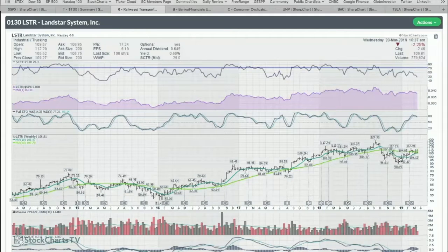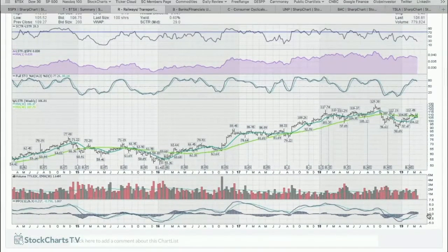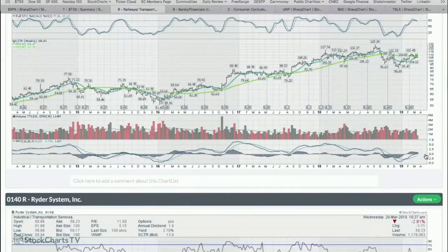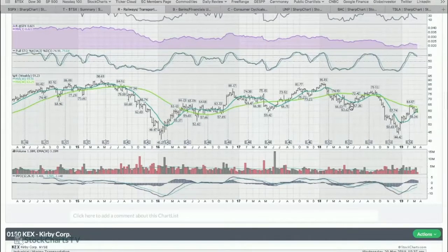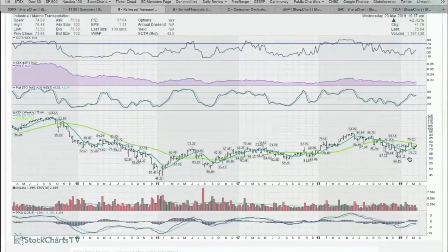Landstar Systems, same thing, can't get through the 40-week, trying to hold up on the 10-week here and rolling over right at zero. Big downsloping trend line here. Nothing I like. Here's the Ryder Truck Rentals, and again, failed at the 40-week, rolling over. Kirby Corp, this is marine transportation. You see big downtrend here, a very important checkpoint here where it tries to break out.